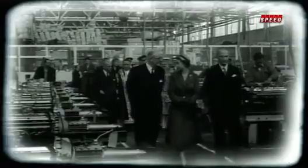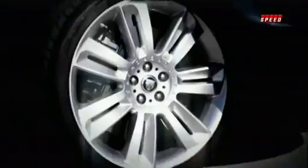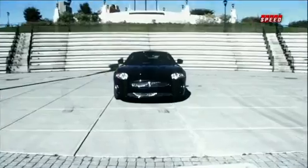Steeped in British history, Jaguar has a long tradition of turning heads and taking checkered flags. But a new generation of their champion race cars are being built using space-age design and futuristic tools today. A car designed from decades of racing DNA, the Jaguar XK.